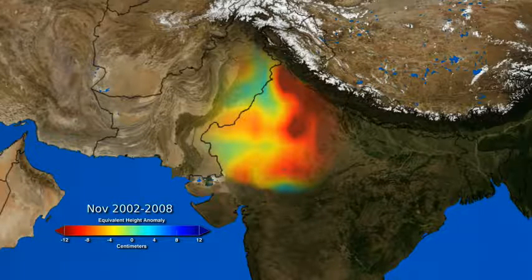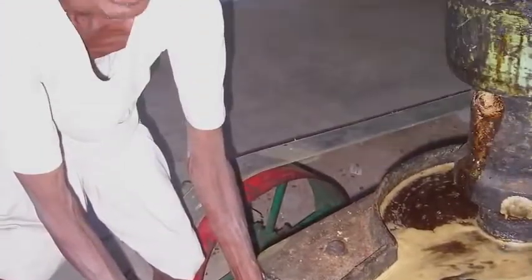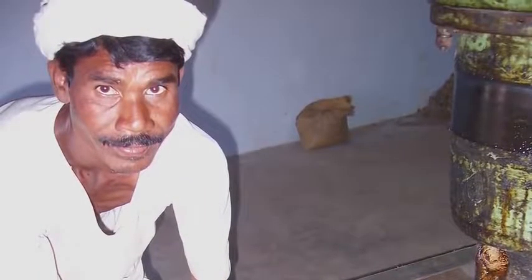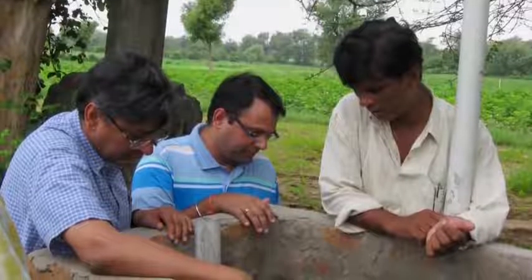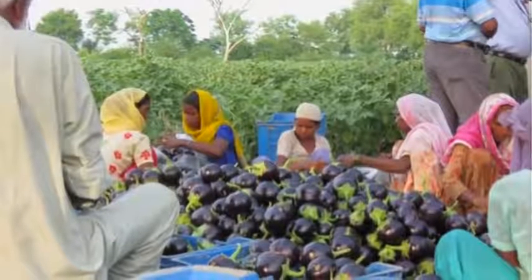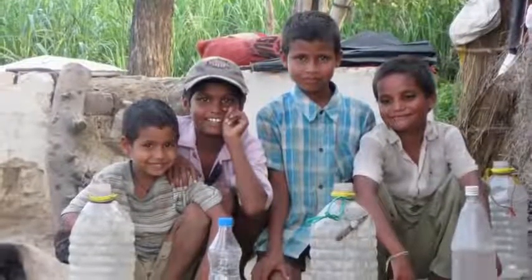The people of India know this is happening. They know this because their wells occasionally run dry and they have to dig a deeper well. In some cities, the wells are running dry so fast that people spend their entire day trying to find a clean source of water for their family. If the aquifer continues to decline, the region's agriculture faces an uncertain future, as do the almost 115 million people who live there.